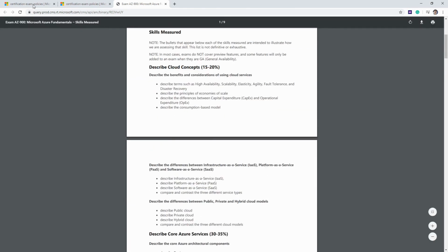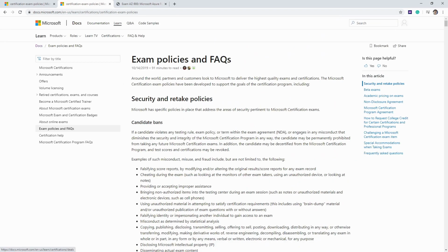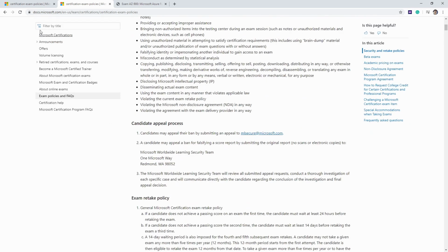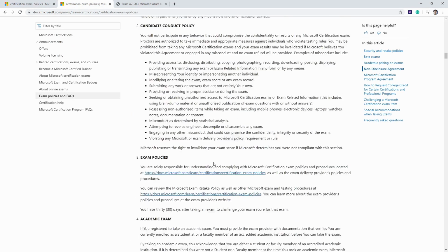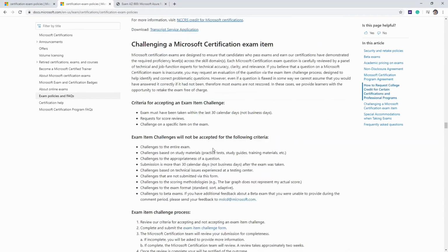If you want more information about the actual exam policies, this page is really good for that. I got this from the Azure support team. So it says exam policies and FAQs. So this would be about like retiring certifications, or like how to book your exam, or they would have information here about retake. So what would happen if you paid for it and like you missed it, or how many retakes would you get, or how long the exam hours are. So there's a lot of information here.